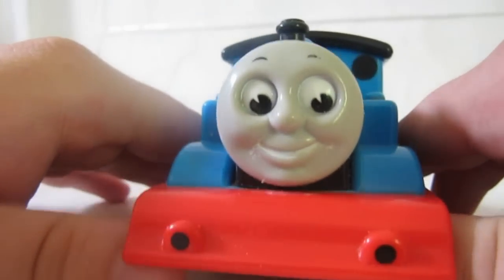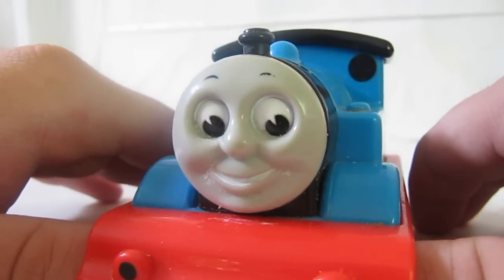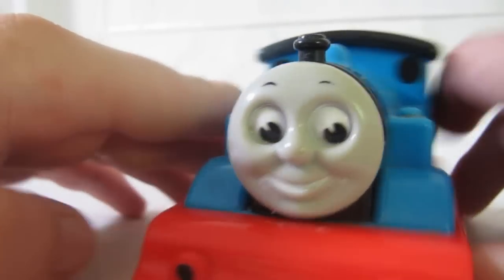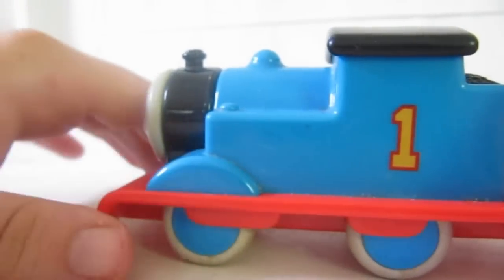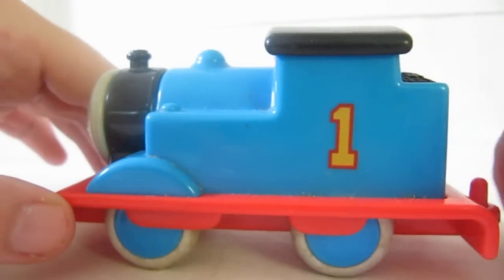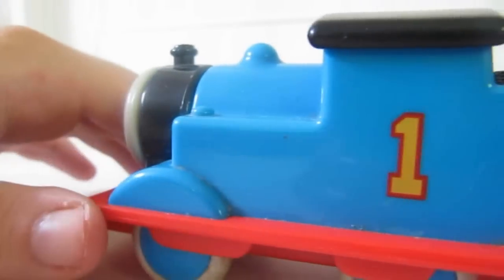I've always said this, I've said this several times before, and these are My First Thomases. The model may be simplistic and rather bland, but the faces are always top-notch, and this one is no exception. Round here, as with all My First Thomases, the lack of detail is terrible, but that's the style, I suppose. You know, the number one should be over here, there should be a cab here. You know, he's even missing his red stripes and whistles, it's just a blue block, basically.